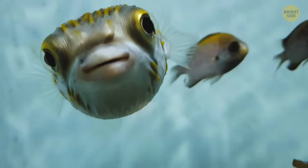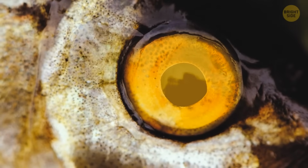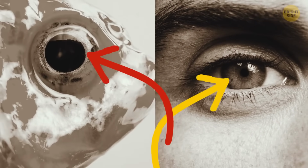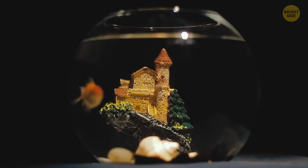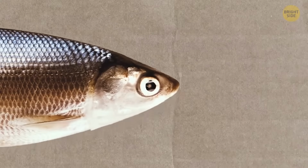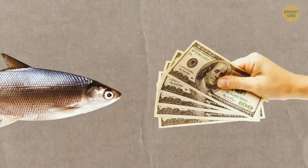Fish's eyes are not that different from ours, but they're covered with a protective film. Otherwise, fish wouldn't be able to see clearly underwater. Like in the human eye, there are rods for black and white vision and cones for color vision in the fish's eyes. Some fish species, like tank-dwelling goldfish, can also see ultraviolet. Fish's eyes are also designed in such a way that everything located nearby looks bigger than it really is.